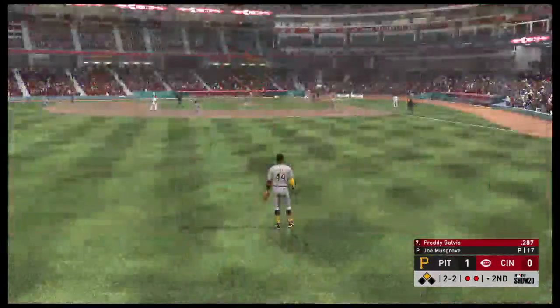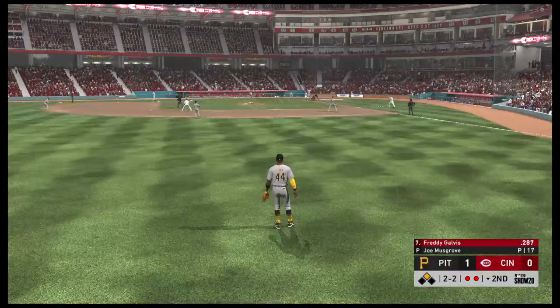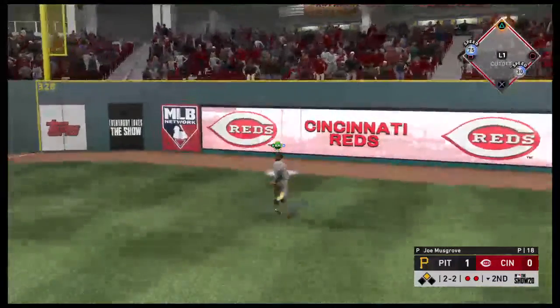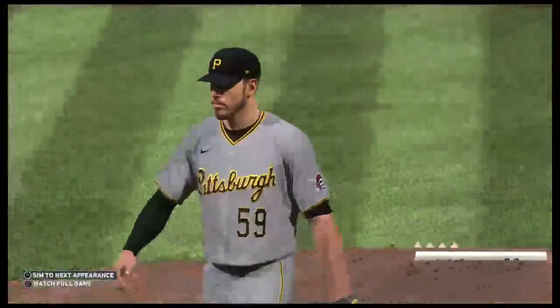In now for the Reds, Freddie Galvis. Lifetime numbers against Joe Musgrove, he's only 2 for 10. The 2-2. He takes it to the opposite field, high and deep to left. Fleming has to retreat to the track, but he has it to retire the side.